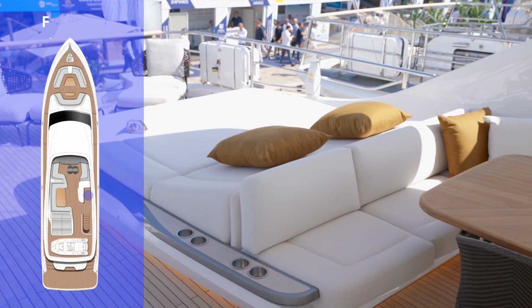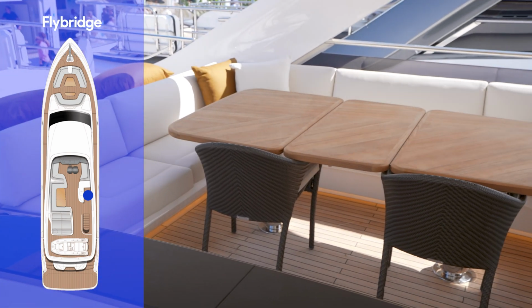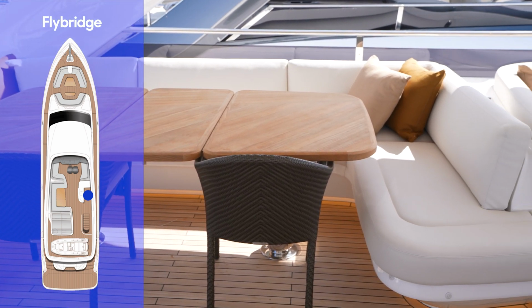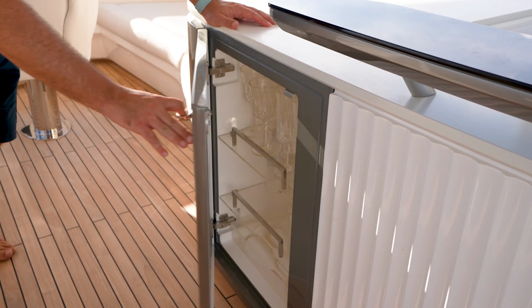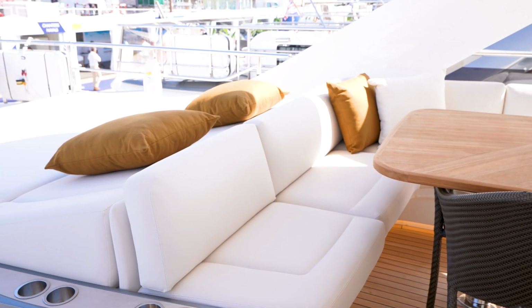Really big sweep of seating here opposite the wet bar. There's a break in the middle of the table as well, so you can separate it, meaning you can get in and out more easily. If you're not dining, you want people to be able to get in and out of those seats more easily. That does make sense. Really lovely fabric up here. It's nice and soft and comfortable. Doesn't get too hot, hard wearing. Yeah, it looks really, really smart.